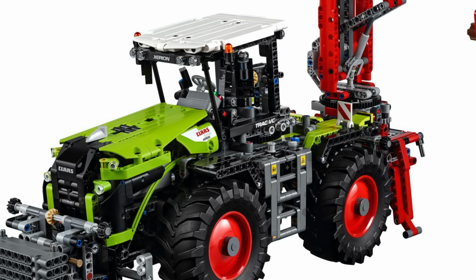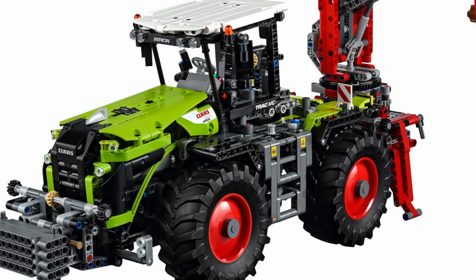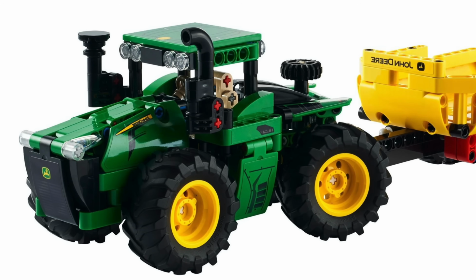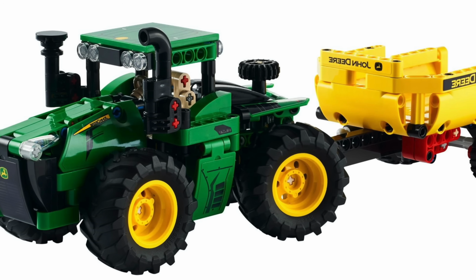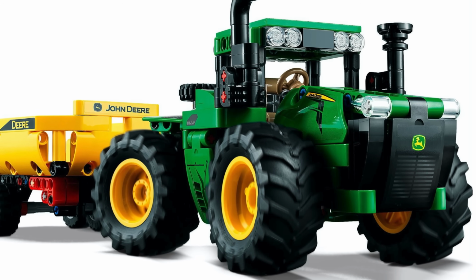Imagine if this set were the same size as the Claas Zeron tractor. That would have allowed the John Deere tractor to incorporate much more advanced functionality. Maybe it could have had some pneumatic functionality or even a motorized gearbox. I think that this set is a great parts donor. For $35, you get 4 Jeep Wrangler tires and a bunch of green panels.